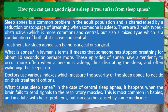Treatment for sleep apnea can be non-surgical or surgical. What is apnea? In layman's terms, it means that someone has stopped breathing for about 10 seconds or perhaps more. These episodes of apnea have a tendency to occur more often when a person is asleep, thus disrupting the sleep, and often wakening the sleeper up. Doctors use various indexes which measure the severity of the sleep apnea to decide on their treatment options.